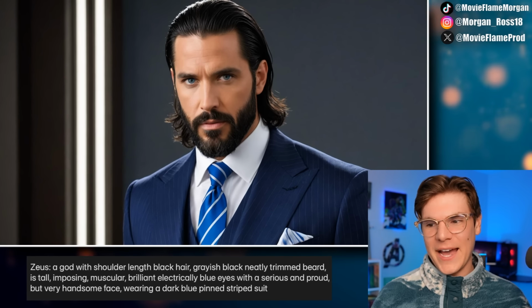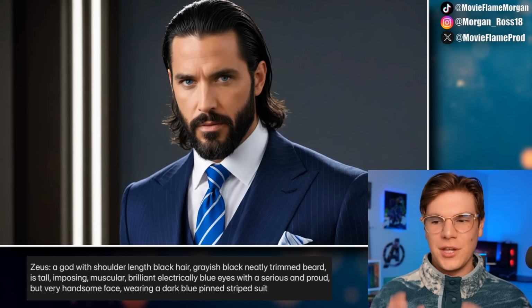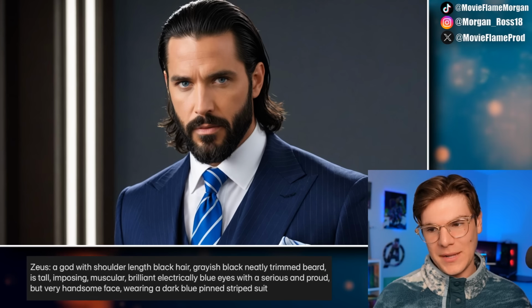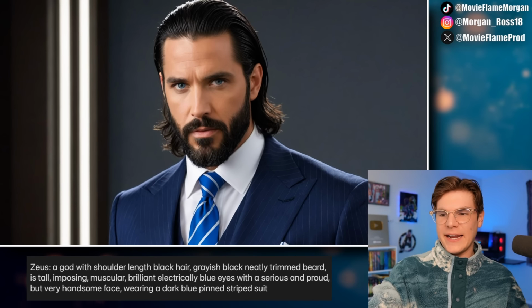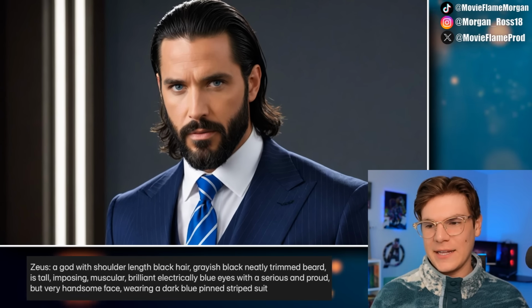I think the slicked back hair makes me go, oh yeah, that's kind of godlike. And the chiseled face looks good. The only thing is the beard was described to be gray, and this one's black. I think that's the only thing. Well, actually, it was grayish black. Yeah, there's a little bit of gray down there, at the bottom, but I would have liked to see a little bit more gray in there.